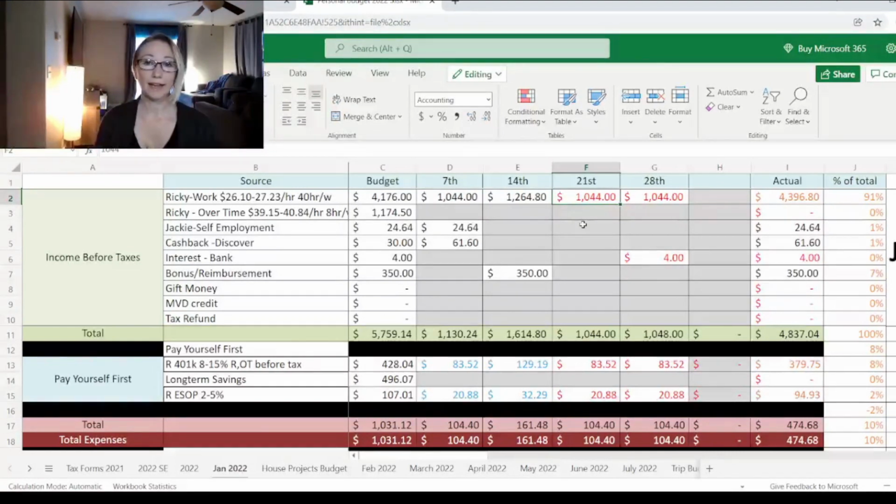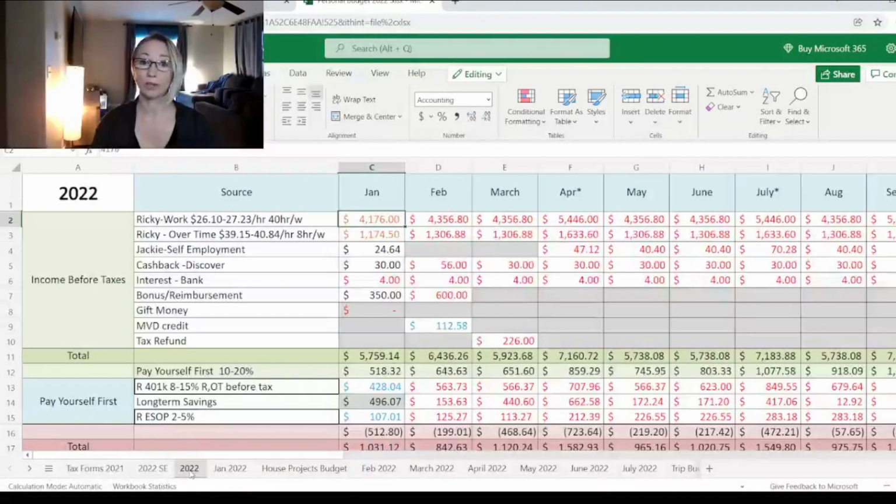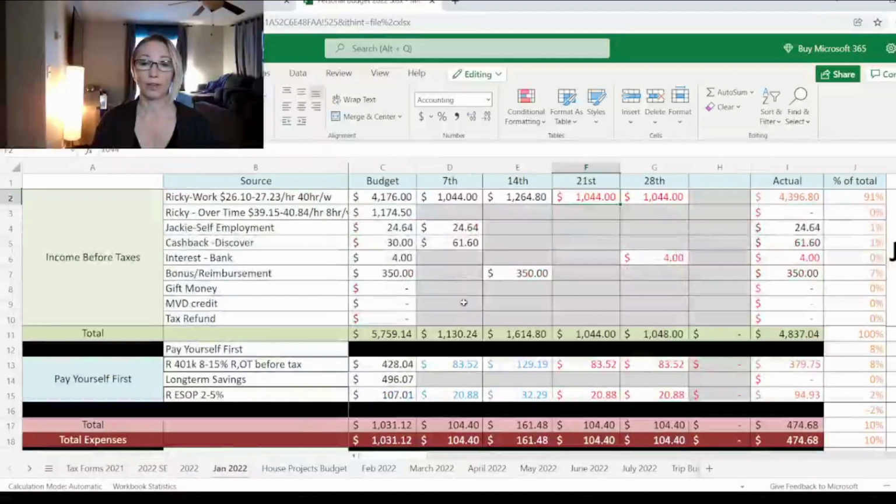But basically, every year I budget out the entire year, and on my template here, you're going to see down here at the bottom 2022. So I budget out every single month for the year, and then that auto populates to the correlating month tab at the bottom. So we're in January. Every month I go and budget ahead all of the paychecks. For instance, my husband gets paid every single Friday, so we do a budget every single week.